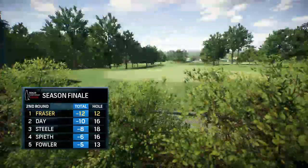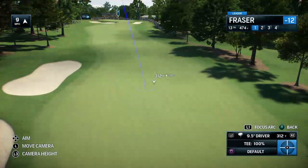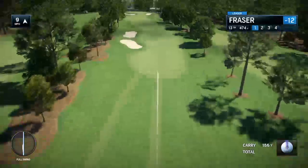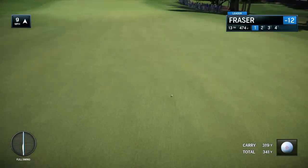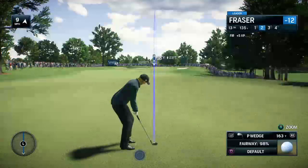Here at East Lake in the Tour Championship, and another good par 4. The 13th is 476 yards, and once again, a classic Donald Ross green sloping from back to front. And really, that makes positioning so critical. Need to get the ball in play off the tee here, have a chance to put the ball in the right spot, and then maybe you have a go at 3.